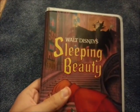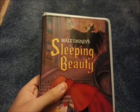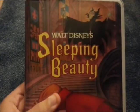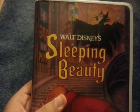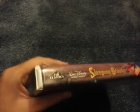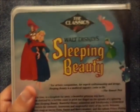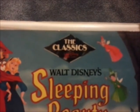Alright. Here's one of the most important Disney releases in the Walt Disney Classics series. Sleeping Beauty. This was released October 14th, 1986. It kicked off a huge Christmas promotion. And then Sleeping Beauty sold over 1 million cassettes.